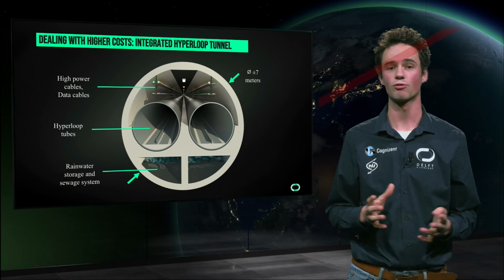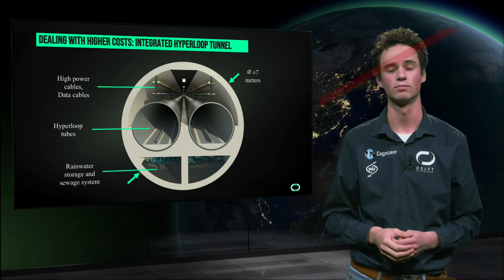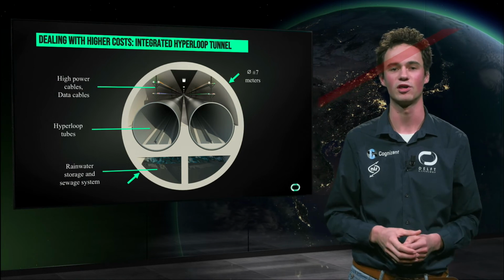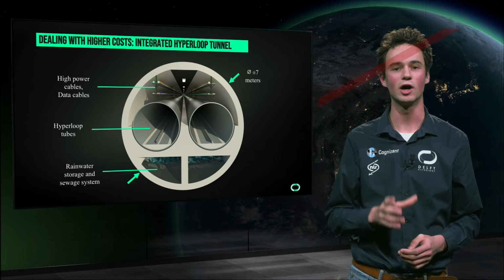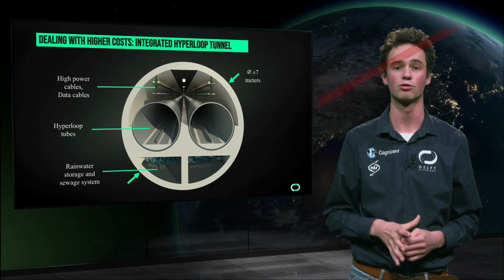Additional space can be used for sewage, transport of drinking water, or for the storage of excess rainwater. Potentially, this space could also be used for other types of transportation. For example, within a city, it might be beneficial to use the space as a small transport way for goods through the cities.